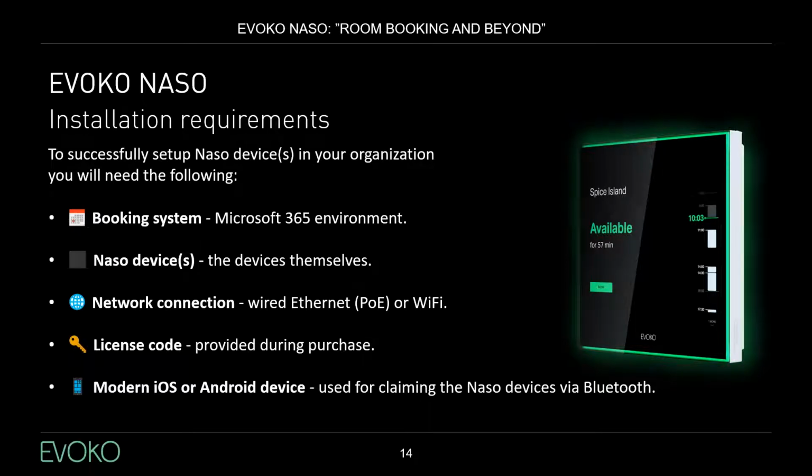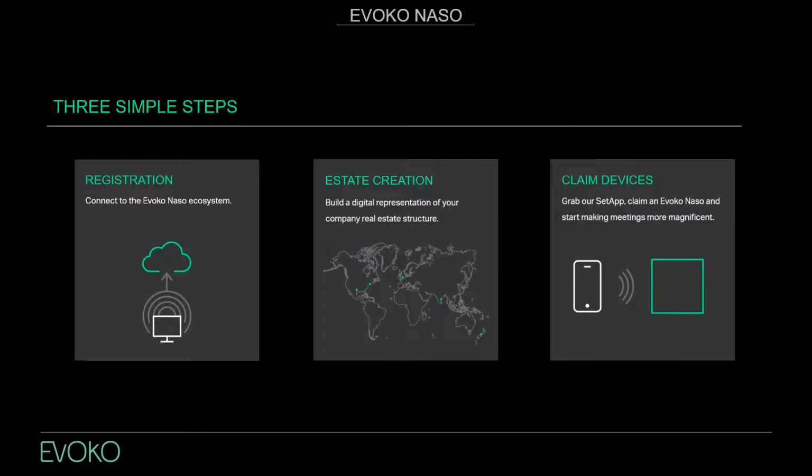And to set up the system, you will have the Microsoft 365 environment. You will have the NASO device, if you have the room booking systems. And you will have the network connection, wired or Wi-Fi. You will need the license code that you get when you order it from Exertis, and you will need a modern iOS or Android device to claim the devices. There will be 3 simple steps to do these things.